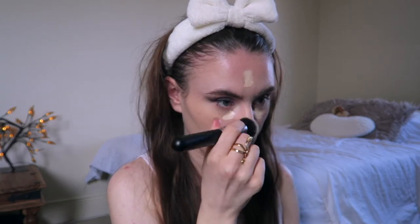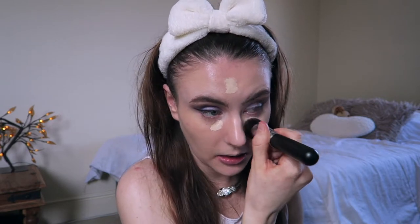Oh my god, this brush is so nice. If you want anything from this video, which I would recommend quite a lot of the stuff, then this brush is a winner. It's blending everything in really quickly. This is going to save my makeup time by half, because a lot of the time doing my makeup is just blending my foundation in. Well, this is going to make me do it twice as quick.